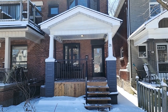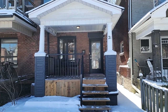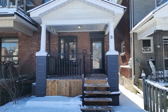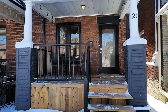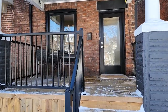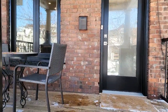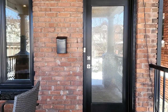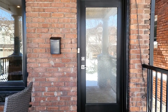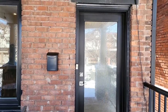The stylish four-bedroom plus home has undergone a gorgeous and meticulous recent renovation, approximately 3,000 square feet on four levels. It is a seamless blend of style and functionality with superb worry-free mechanicals. Check out the cool brick facing and modern front door as we enter. Let's have a look inside.